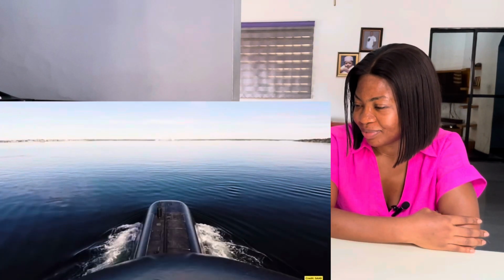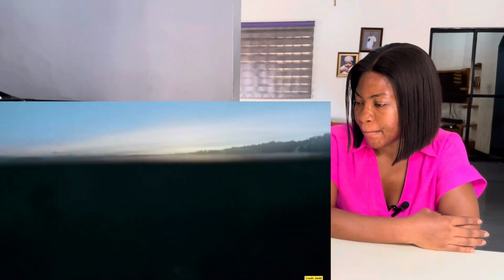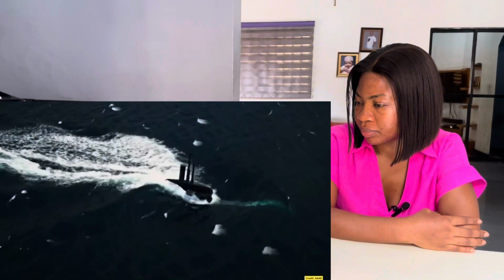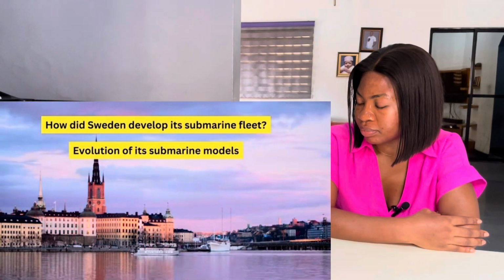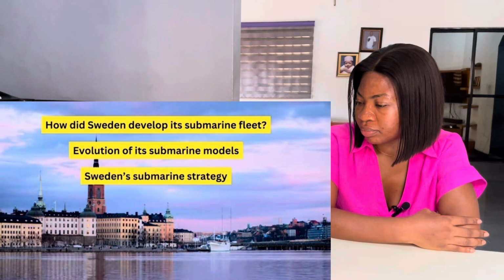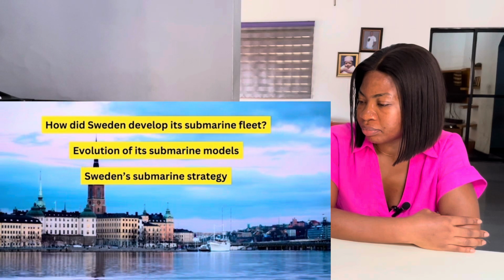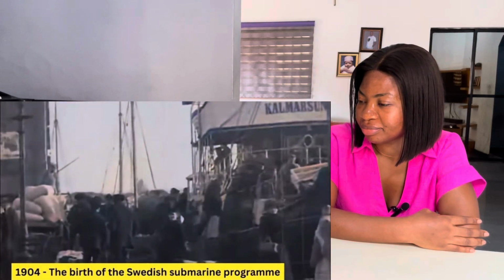From their innovative designs to their vital role in defending the Baltic Sea, Swedish submarines have earned global recognition for their cutting-edge technology and operational effectiveness. We'll explore how Sweden developed its submarine force, the iconic models that have defined their fleet, how their strategic focus has allowed them to punch far above their weight in naval warfare, and how their submarines could likely stand up to anything that could challenge Sweden in the Baltic Sea. Let's start at the very beginning.